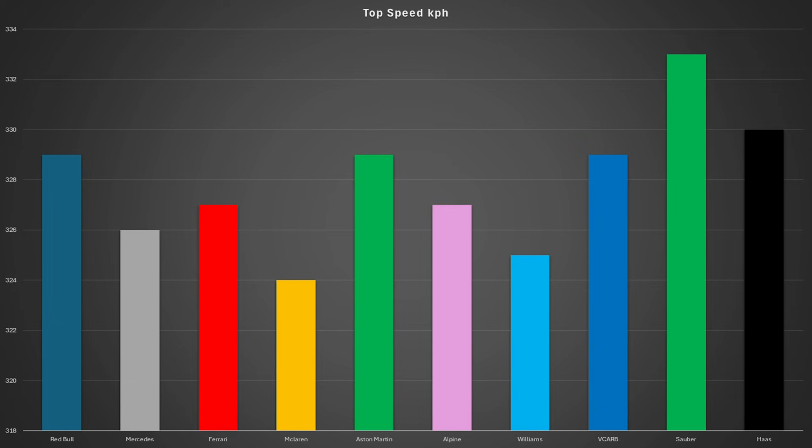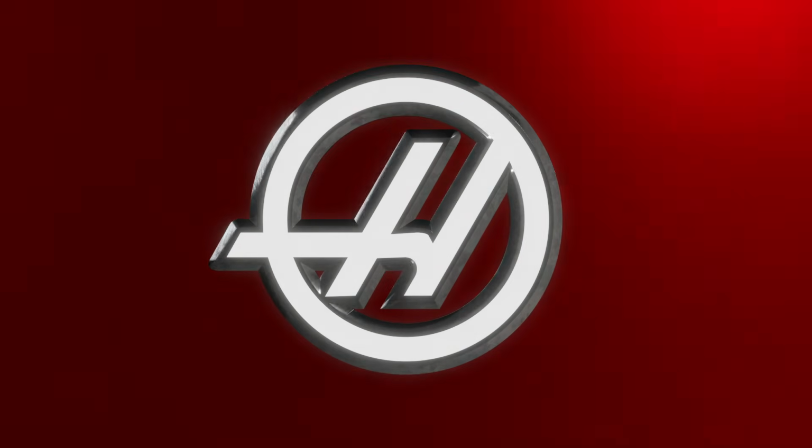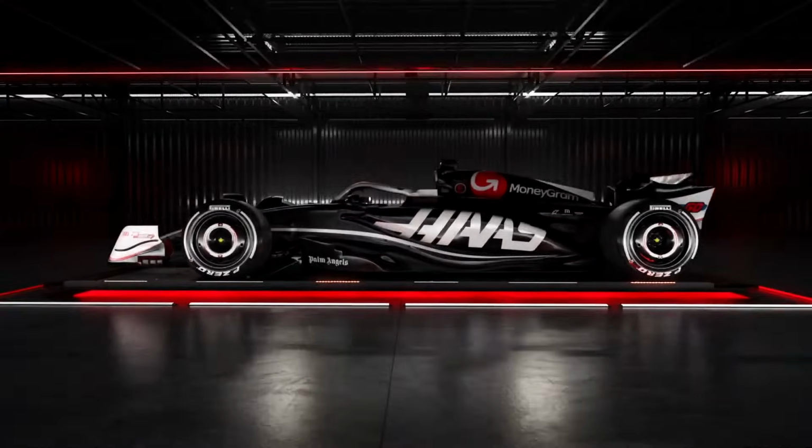In the midfield then, what team is looking good so far? Well, in the very tight battle between Haas and Alpine, the faster car was the Haas car, as Nico Hülkenberg was an incredible P3 today, and teammate Kevin Magnussen was in 8th place. Meanwhile, Pierre Gasly was down in 12th place in the Alpine, and teammate Jack Doohan, who is still trying to get up to speed, was only 19th.